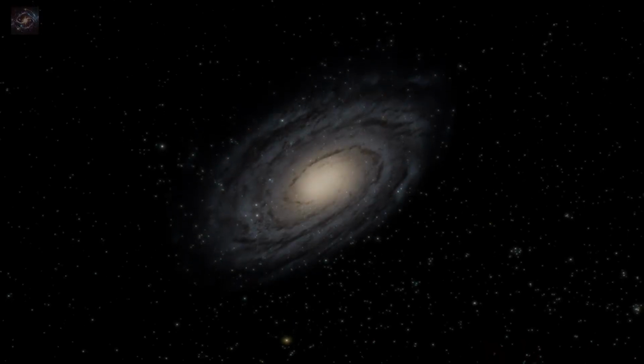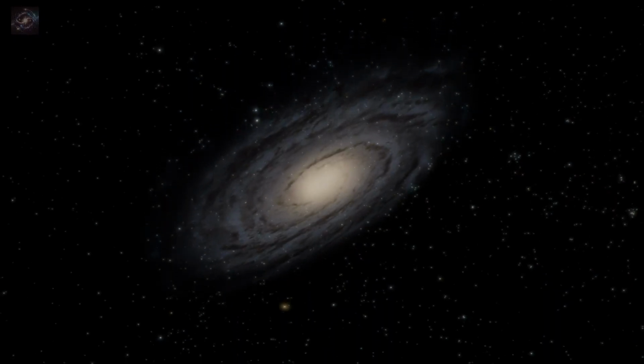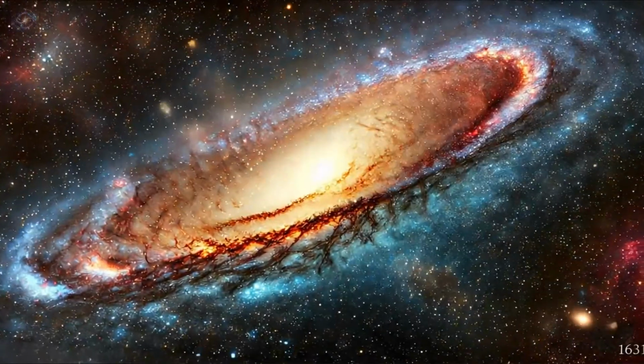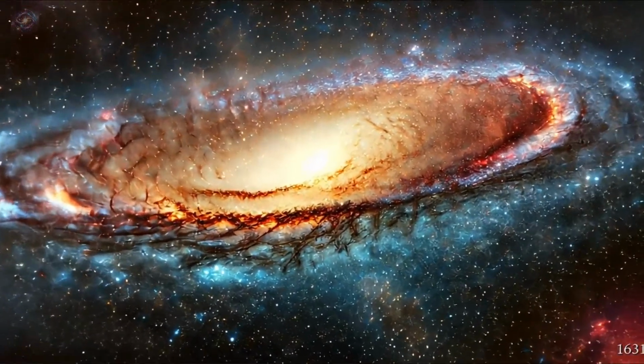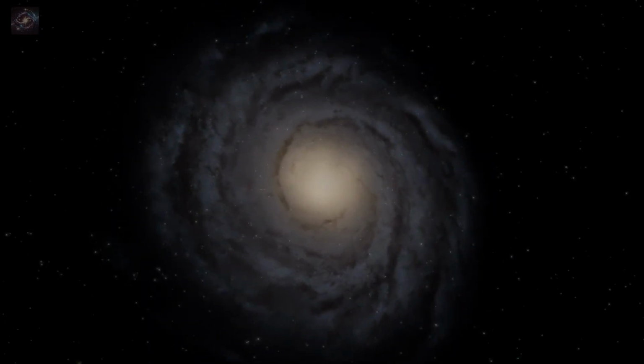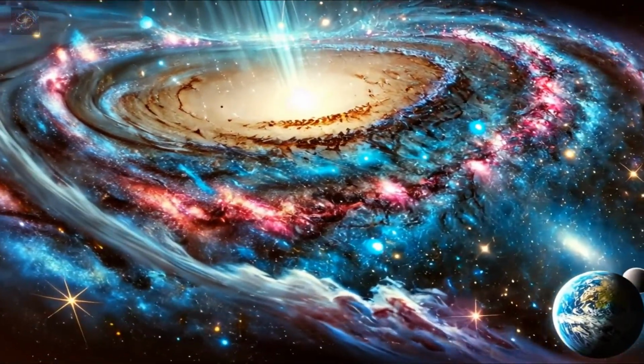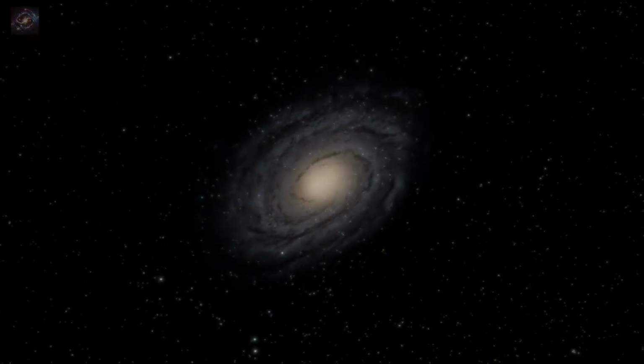The Andromeda-Milky Way collision will not only reshape the structure of these galaxies but also provide a unique opportunity to study the processes that drive galactic evolution. For astronomers billions of years in the future, this event will be a natural laboratory for understanding the interplay of gravity, dark matter, and interstellar gas.